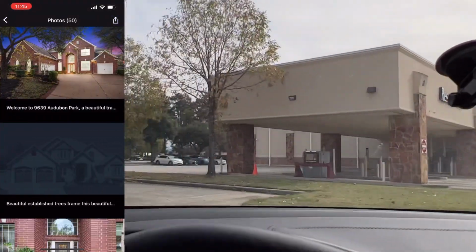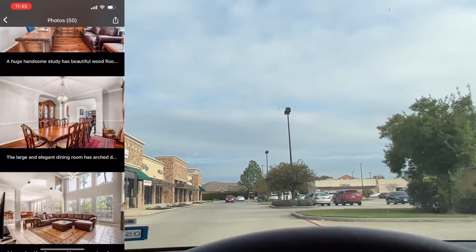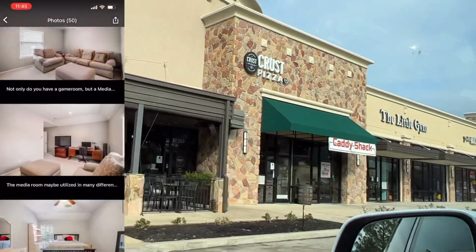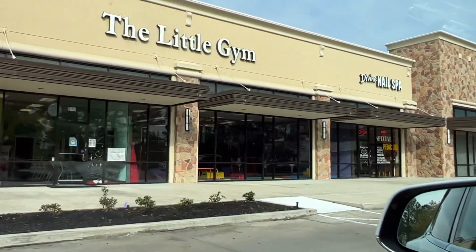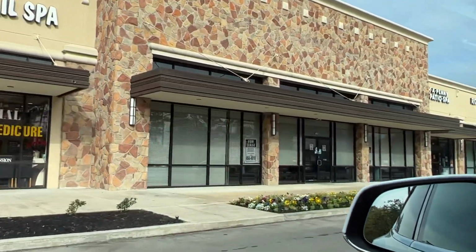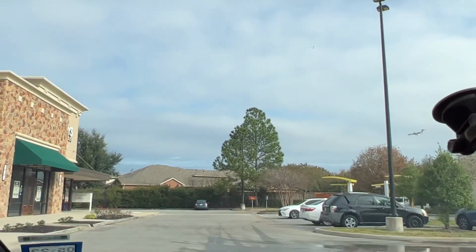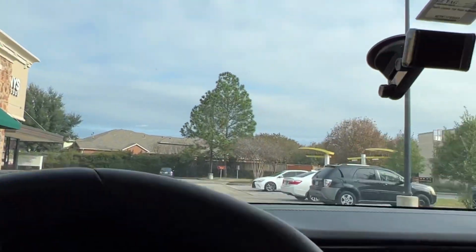Tons of banks. This intersection in 2008 had like 10 banks. So crust is really popular. Caddyshack Bistro is new. It's a little gym, super popular. That used to be a pediatrician. It moved. So there's a sub shop right there and a pool place right there. Yeah, Pigeon Penny. And then the McDonald's.